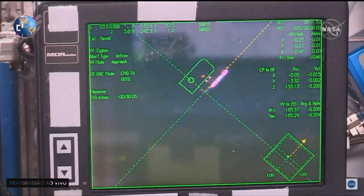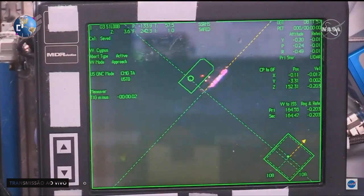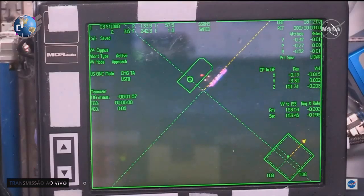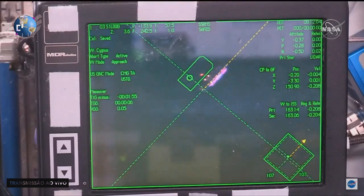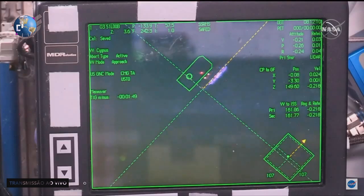Taking another look from what's called the Cuckoo workstation. It's a workstation on board the International Space Station, and this is a view from a camera pointing toward that workstation. This is the telemetry data that's being fed to the International Space Station now, where NASA astronauts Drew Morgan and Jessica Meir are viewing this and monitoring the final approach this morning.